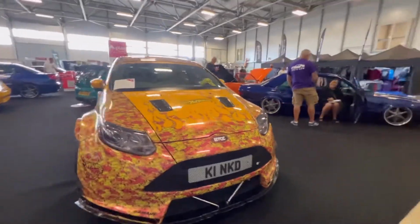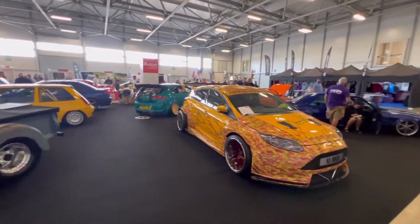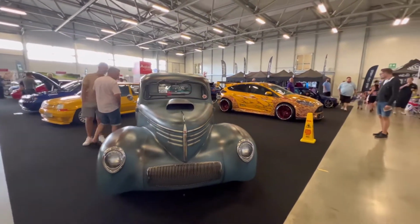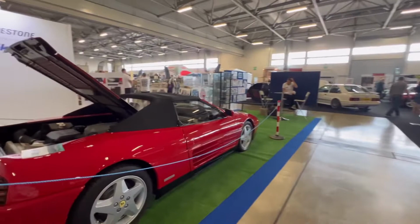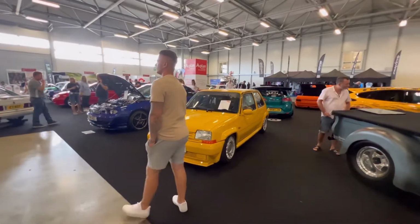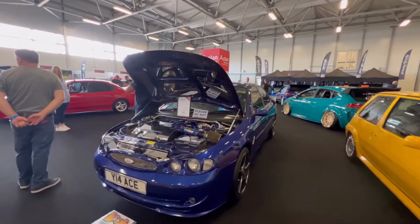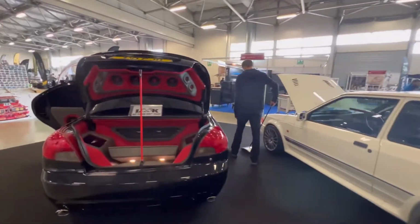That Focus has been in many liveries. Obviously this is this year's livery. Nice. Beautiful Ford pickup. Well, pickup, I'm not sure if it's a Ford or not actually. No, it's a Willys. I don't really know my American cars better. Renault 5, I know I've got that in Cinematic as well. And you've got this beautiful Mondeo. And a very, very chrome V6 engine. This is the stereo system I was on about.